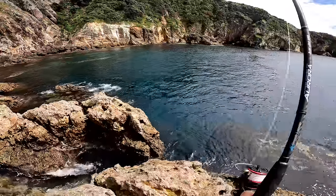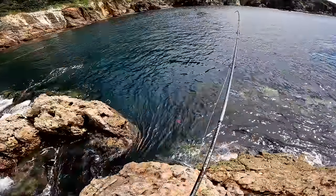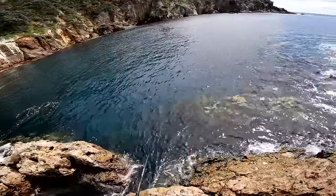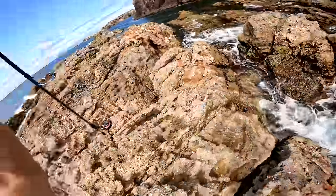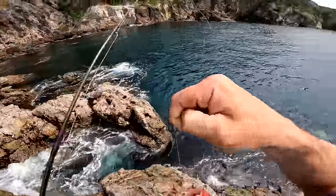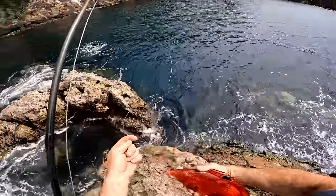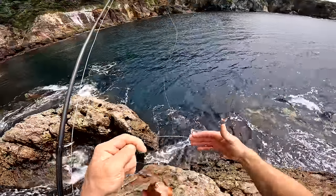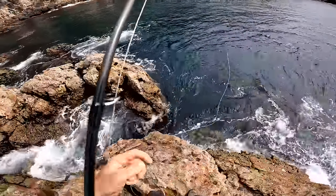That's a fish. Didn't even know that was on either. All right, what do we got? Pig fish. Oh, we might just let this one go. The guys don't seem to be keeping these, so. He's in good condition, we'll just let him go.